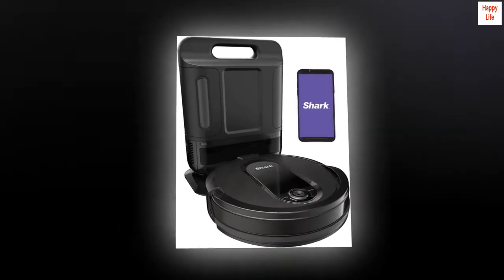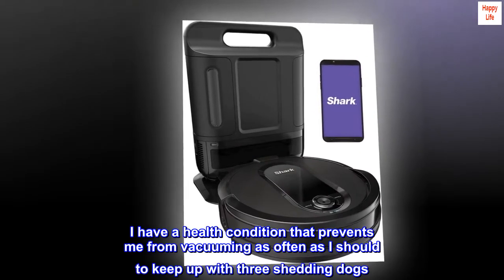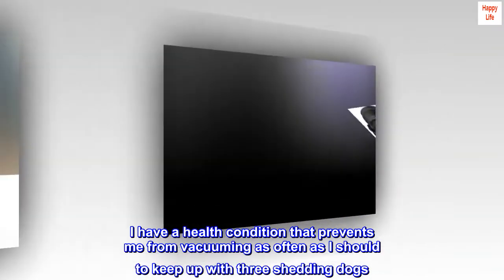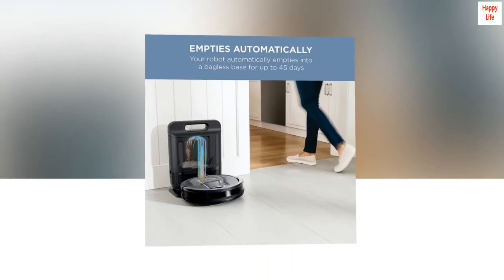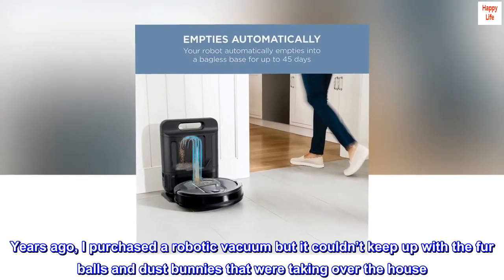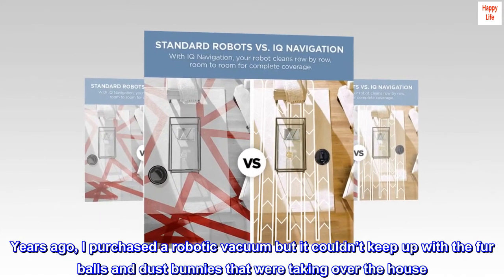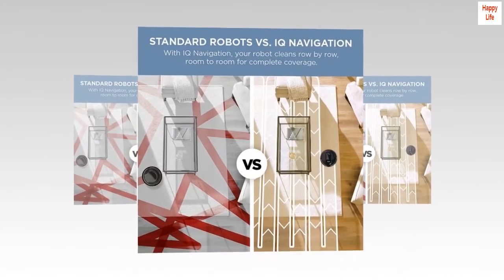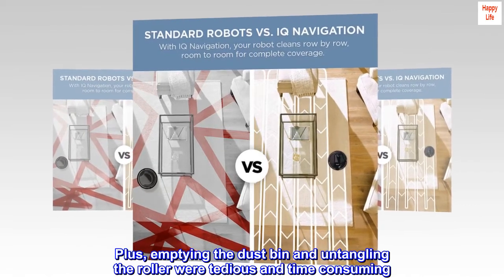Top reviews from the United States. Fantastic robotic vacuum. I have a health condition that prevents me from vacuuming as often as I should to keep up with 3 shedding dogs. Years ago, I purchased a robotic vacuum but it couldn't keep up with the fur balls and dust bunnies that were taking over the house. Plus, emptying the dustbin and entangling the roller were tedious and time-consuming.